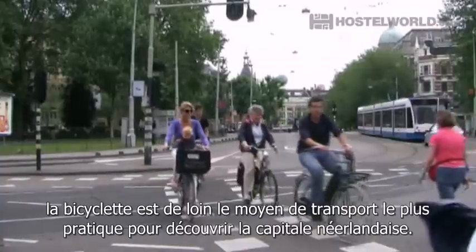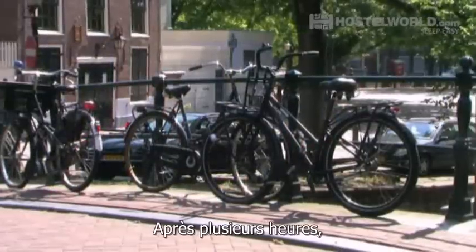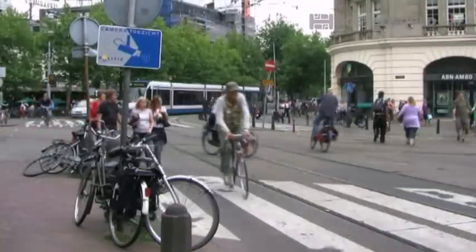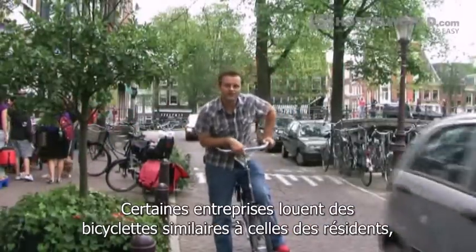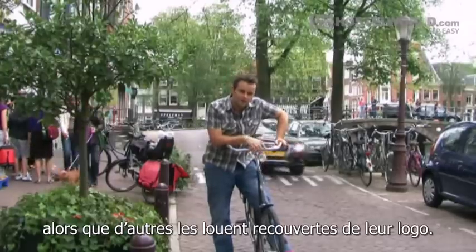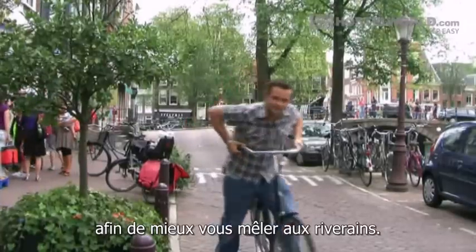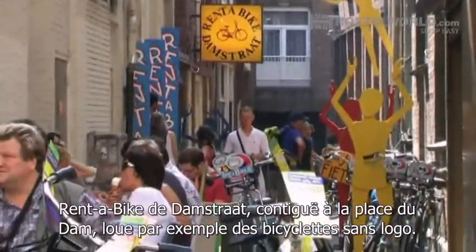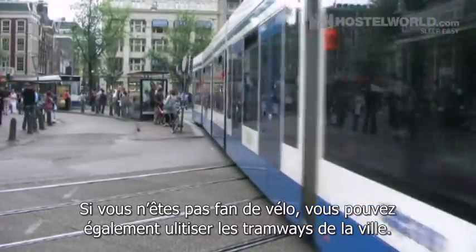Making up approximately 45% of Amsterdam's traffic, the bicycle is by far the easiest way to get around the Dutch capital. And after a number of hours, it will dawn upon you that there are people on bikes absolutely everywhere. There are lots of places around Amsterdam where you can rent bikes. Some companies rent bikes just like the ones the residents use, while other companies rent bikes with their logos all over it. But my advice is to rent a bike without a logo on it. This way, you'll fit in with the locals better. Somewhere that rents unbranded bikes is Rented by Damstraat, just off Dam Square. But if cycling isn't your thing, you can use the city's trams to get around.